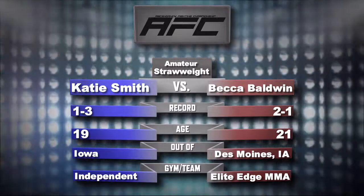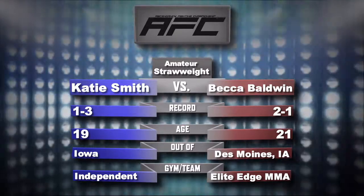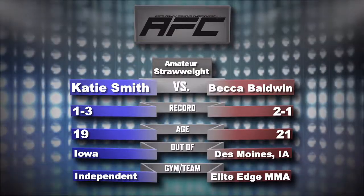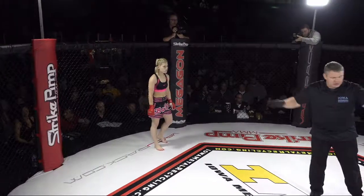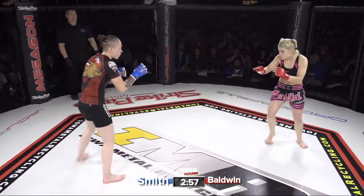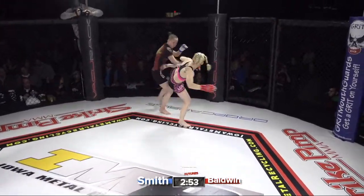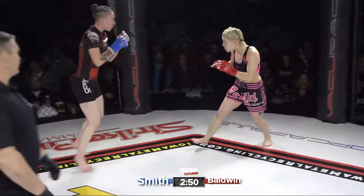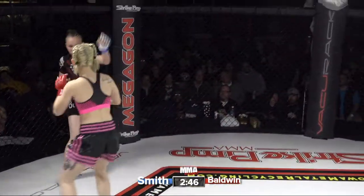We have Katie Smith in the Black Valley Tuto trunks and shirts and Rebecca Baldwin in the pink tie trunks over here. Becca brings it. She's not afraid to exchange in the center of the ring. Curious to see what game plan Katie has. Becca a little sloppy early on, fighting on the southpaw stance, I believe. Nice kick. Good body kick.